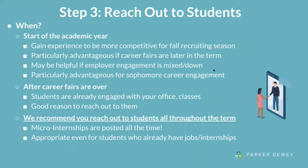Another thought when it comes to thinking about student outreach is when. So the start of the academic year tends to be the most popular approach. There are a lot of different ways to frame it. You can say, hey, this is a great way to gain experience so that you can be more competitive, complete projects. Some of the companies that are launching large-scale micro-internship programs are choosing to do so at the start of the academic year. So those of you who are looking at trying to leverage these opportunities early on in the fall, that's a really good time.